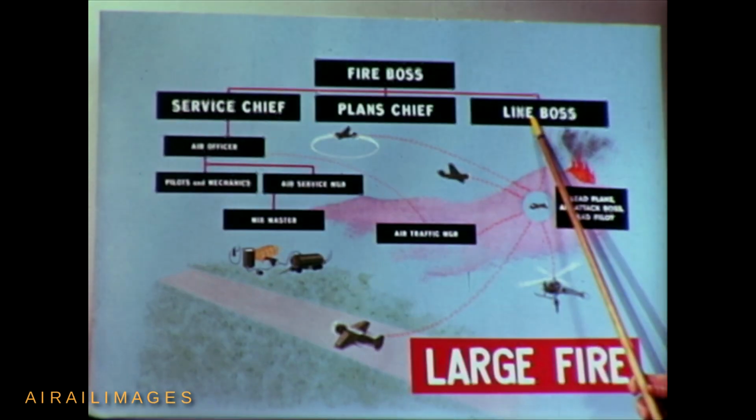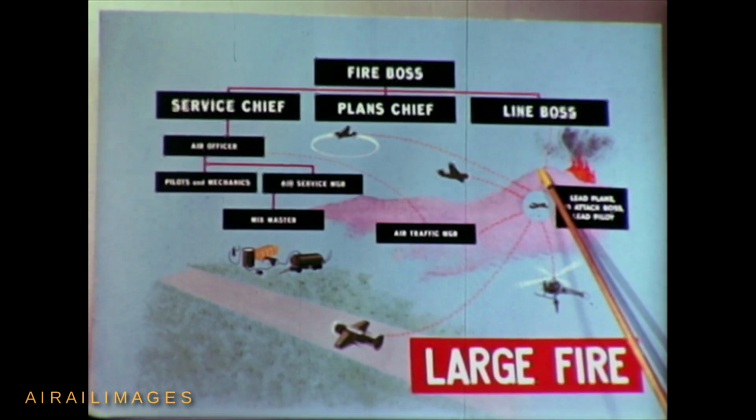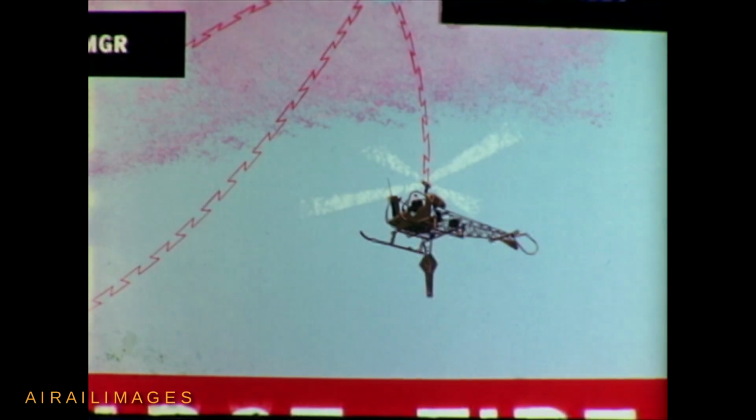Now let's go back and review the chain of command as it applies in an actual fire attack. The line boss is responsible for all line suppression activities of a major fire. He's the man who makes the decisions and gives the orders in an air tanker attack. In the lead plane, the air attack boss translates the orders into an effective air tanker operation. And remember, only lead plane pilots give drop instructions to tanker pilots. And this may also include the supplemental work of the helicopter.